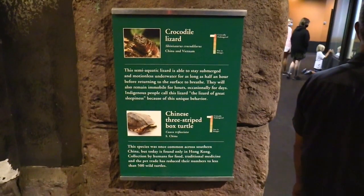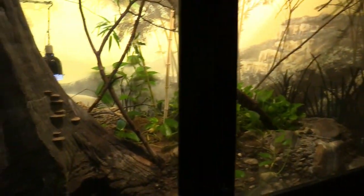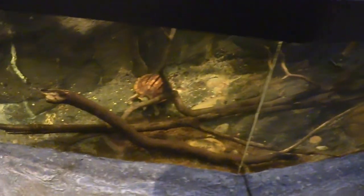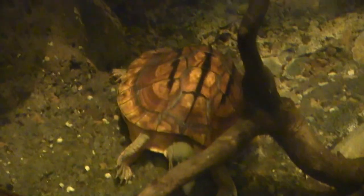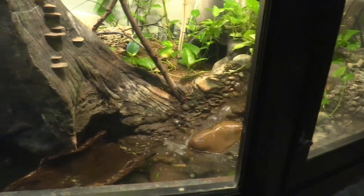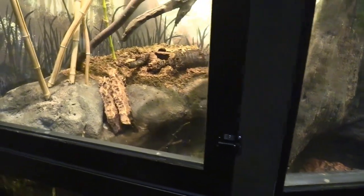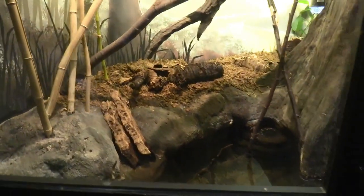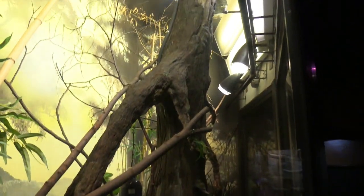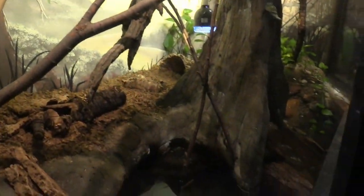All right, crocodile or alligator. Now we got a crocodile lizard and a Chinese three-striped box turtle. I like this habitat. So there is the turtle. So I'm looking for the crocodile lizard. Don't see the crocodile lizard. I think maybe he's up high.